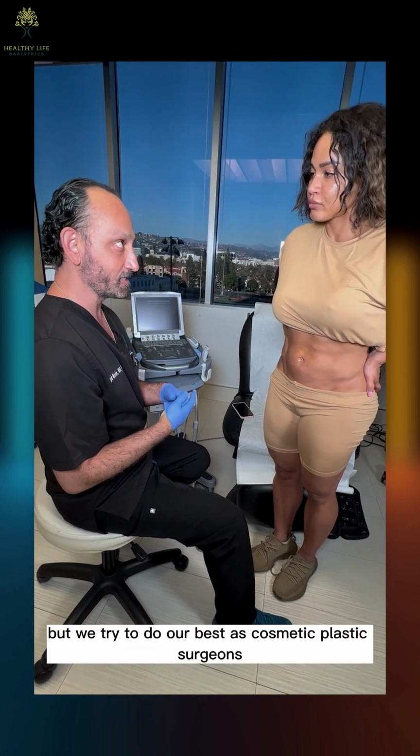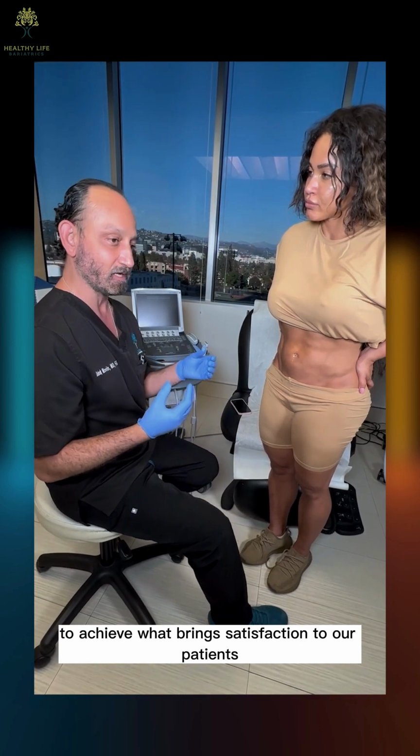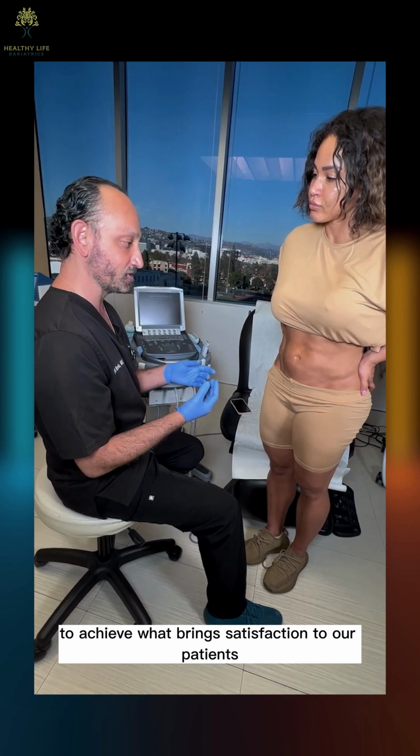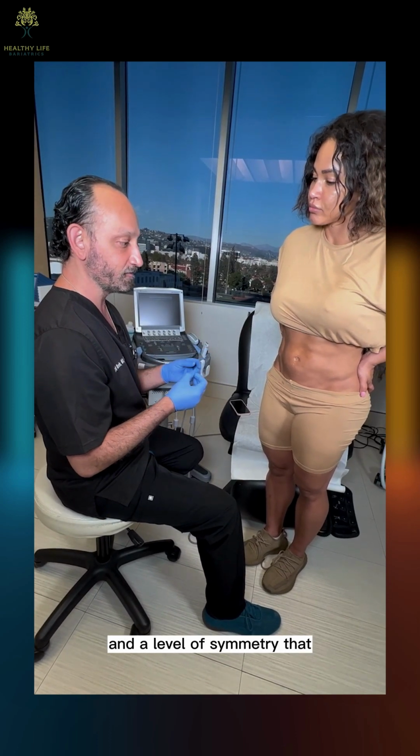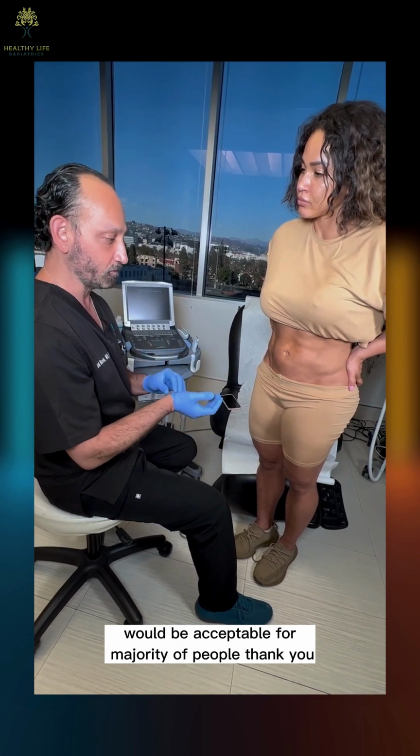But we try to do our best as cosmetic plastic surgeons to achieve what brings satisfaction to our patients and a level of symmetry that would be acceptable for the majority of people.